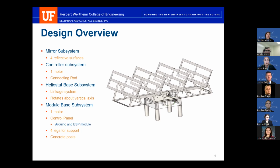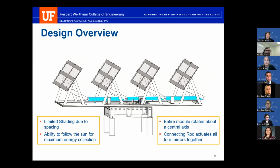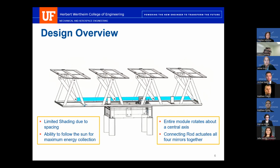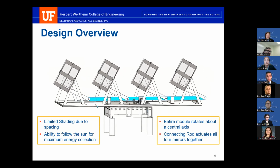It rotates using 1 motor and a Lazy Susan bearing. It also encloses the control panel, which holds an Arduino and ESP module. It is fastened to the ground using 4 concrete posts. Overall, our design uses 1 module that rotates about a central axis and a connecting rod with the ability to actuate all 4 mirrors together. This design was able to limit shading while also following the sun for maximum energy collection.